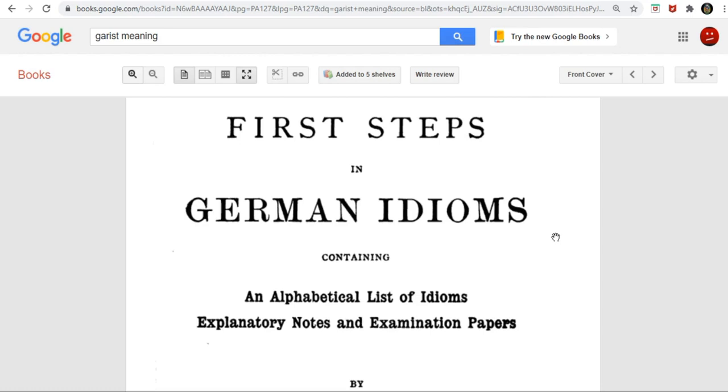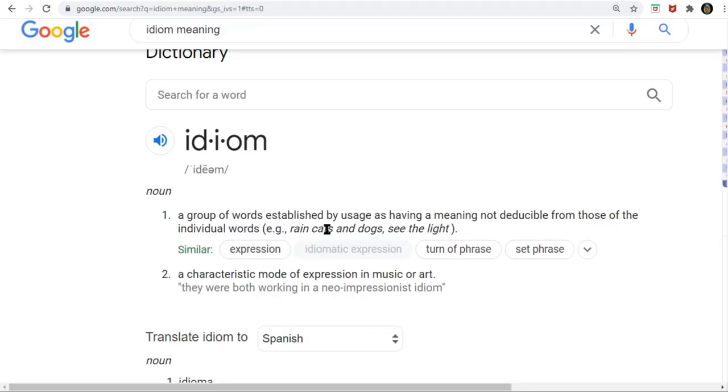I found these two old books, cool old books, one called The First Steps of German Idioms, and they're really helping with ancient language. You know, an idiom is a group of words established by usage having a meaning not deducible from those of the individual words. Like raining cats and dogs, it just means huge raindrops, it's coming down hard. And you can see the meaning in the Teutonic here, the identification, the ID, to make see from. It doesn't mean it's giving you the identification, but if you work yod to work, you can see from it.